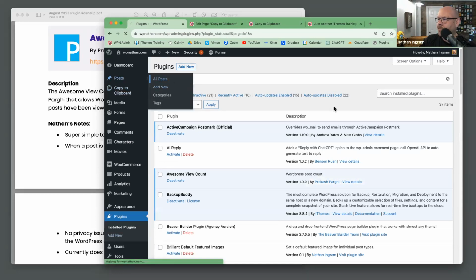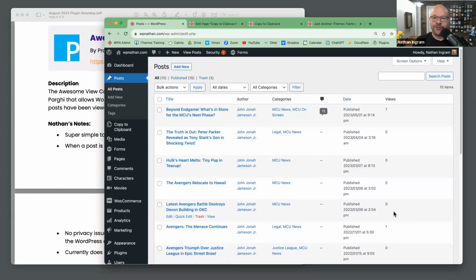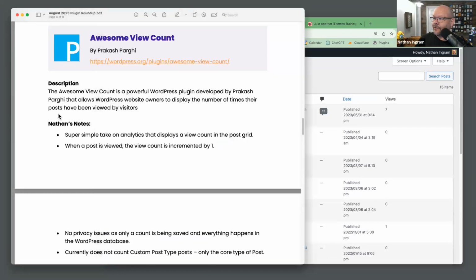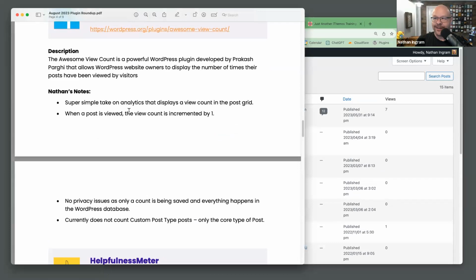So here we go to posts, and there's now a views option here, and it literally just shows you the number of views that a post has gotten. It is the simplest possible approach to analytics you could ever find. So you don't get how many today or yesterday or last week, but you do see, oh, here's my most popular posts. Unfortunately, this column is not sortable with this plugin, and it only works with posts. So it's very simple, at least in this first early version. But, again, super simple approach to analytics.